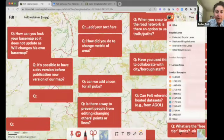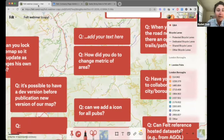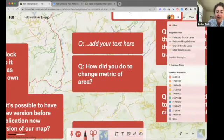Okay, someone asked, how did you change the metric of area? Okay, so we have a very mixed audience here. So this is an important question. Everybody wants their own units.